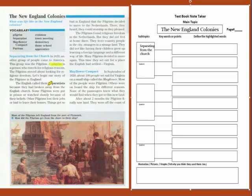Pilgrim, and right here, I'll underline it, separatists. There's two highlighted words. And so what we're going to do with those is we're going to put them on the blank spaces over here. So we have pilgrims, separatists. And then what I'm going to do is I'm going to be looking at the words immediately following the highlighted words for the definition. For example, it says a pilgrim is a person who travels for religious reasons. And so that's what I would be putting in this section right here.